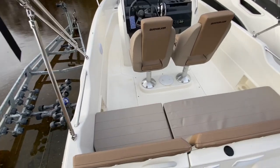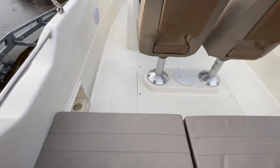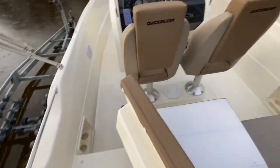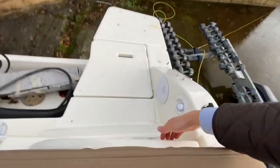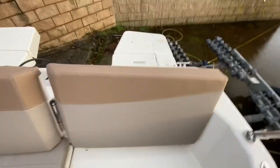So entering into the cockpit, you can either clamber over the rear bench here, or if you wish, you can simply remove one of the rear cushions and the door just lifts up and folds open and gives you a very nice and seamless entrance into the cockpit. Just lift it back up again and it locks into place.